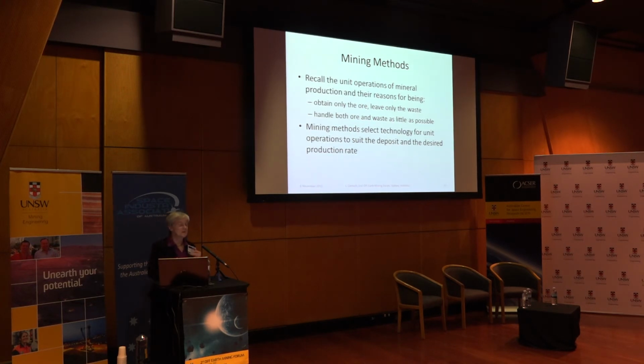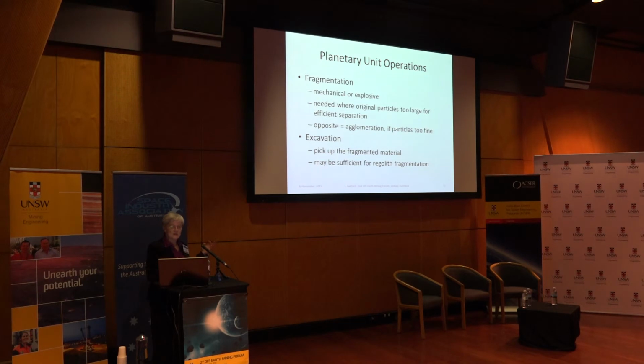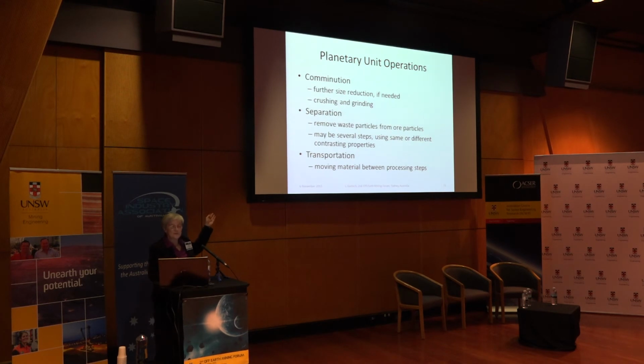What mining methods do, or part of making a mining method, is to select the right technology for these unit operations to suit the deposit and the desired production rate and whatever other constraints you have. Planetary unit operations, go through these quickly. Fragmentation and excavation. They should be familiar to most of you. Comminution, if needed. Some of the comminution has already been done, but probably not to the right size fraction. Separation, and we've heard some talks about that. There are lots of methods that could be applied in space. Transportation, of course, is between all these processing steps. And some or all of these may not be needed. These are actually developed for terrestrial use, and the unit operations we need in space may be somewhat different.